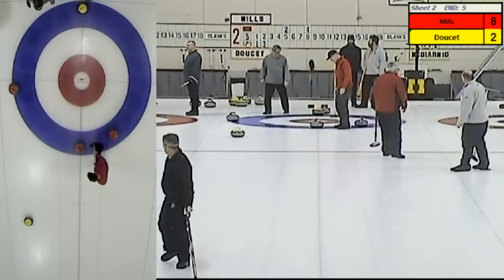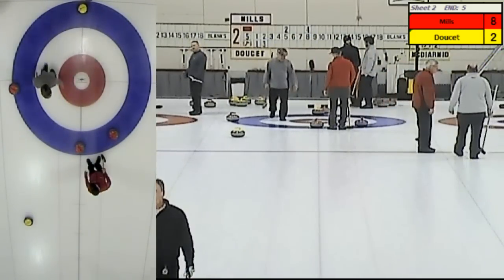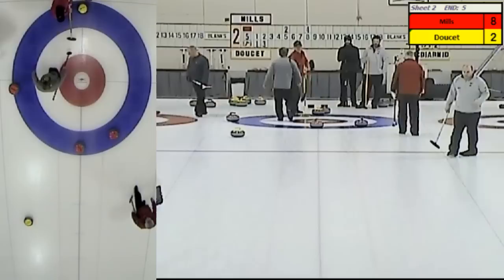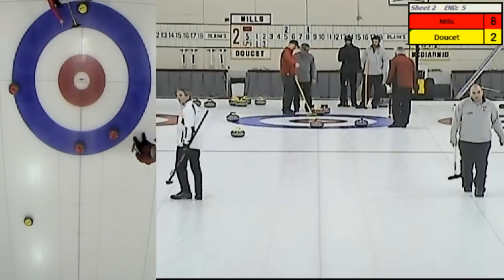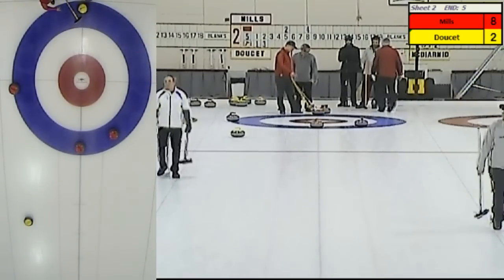The front one's up a little too much. The overhead isn't entirely perfect. Either way, he's not sitting shot, so he's not likely to get 2 at this point unless Jeff just completely misses. And there's a little better view of the house.